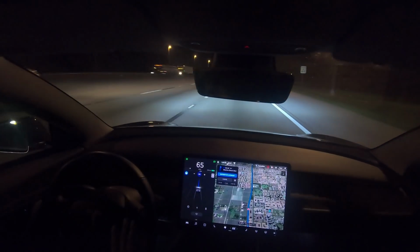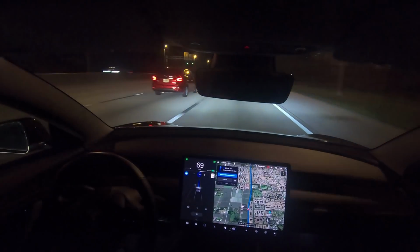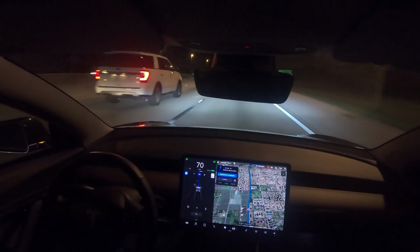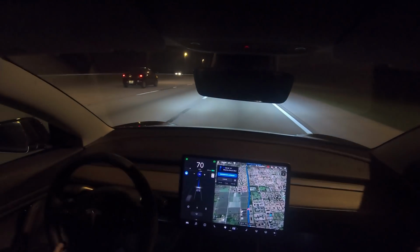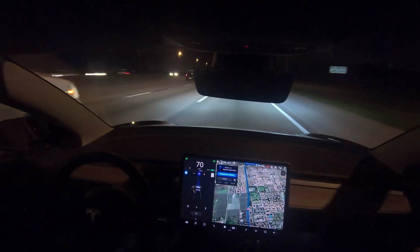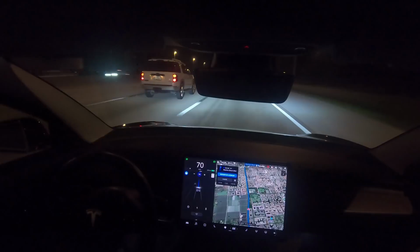I'm gonna push it 5 miles over the limit. In Florida, those of you that don't know, hopefully it's still the same, you can go about 14 miles over the limit on the highway and they won't give you a ticket. They might give you a warning though. I usually don't go past 5 miles over. That's a lie.